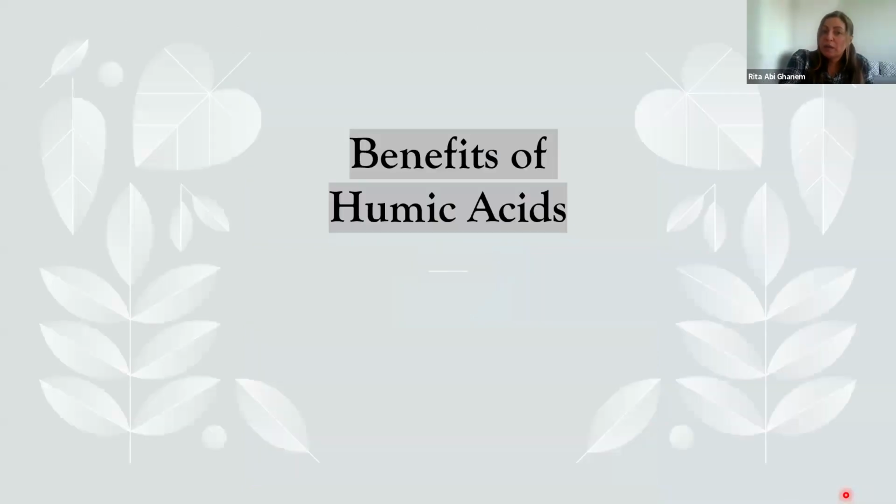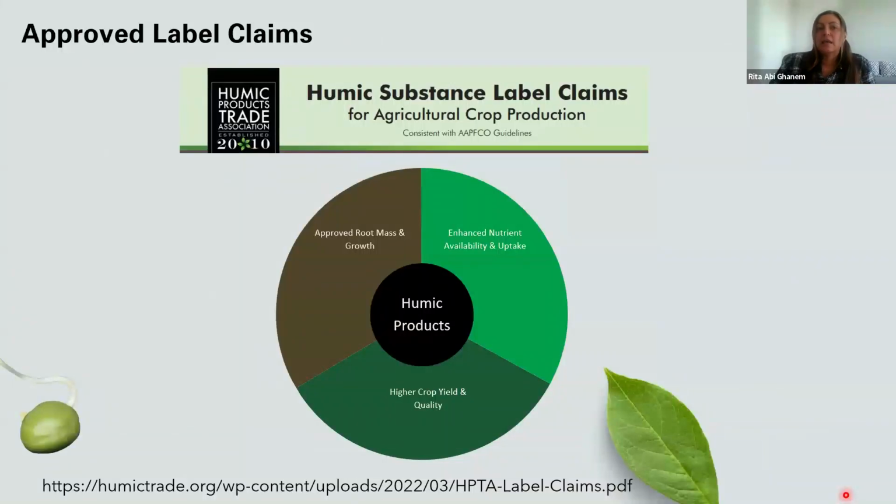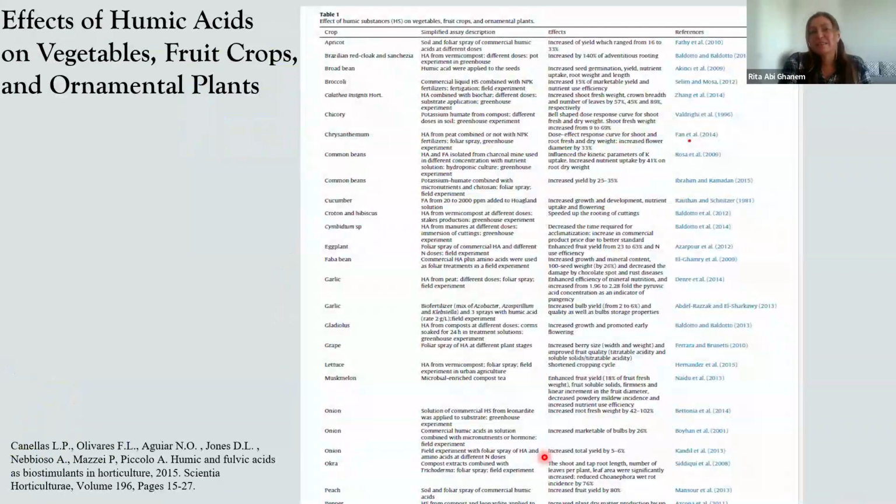So how does humic acid benefit the plants then? The Humic Products Trade Association has three claims on their website. And the claims can be summarized as improved root and plant growth, enhanced nutrient availability and uptake, and higher crop yield and quality. But there is much research that has been done that supports those label claims and more. I picked a review paper by Canellas et al., and I selected this Table 1. But this is part of the table; it's over two pages.